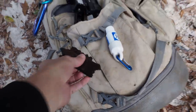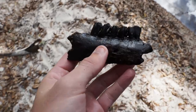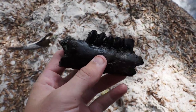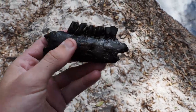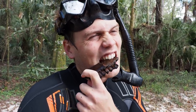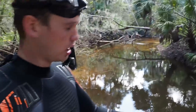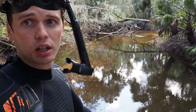And I thought that this might have been a camel jaw, which would have been super rare and super cool, but it's modern. And I know that because I did the good old bite test. And after biting it, you can tell it broke and it's soft, so. Unfortunately, this could have been a pretty cool fossil, but we're gonna throw it back, yoink, splat, and we're gonna go find some more stuff.